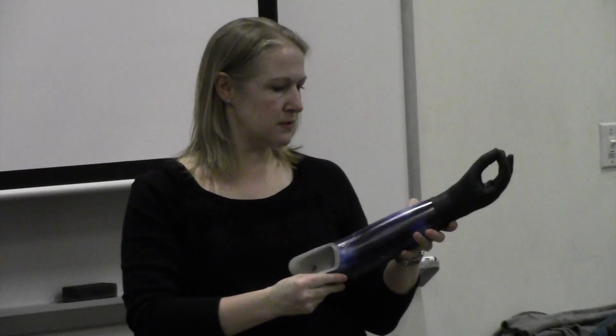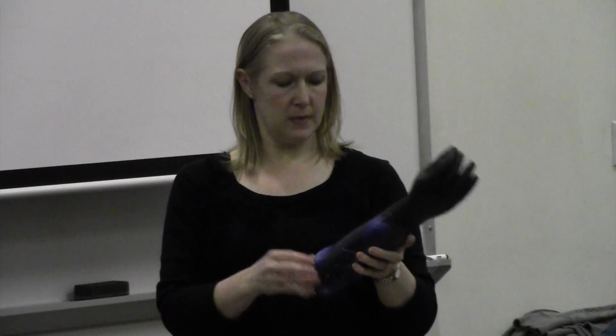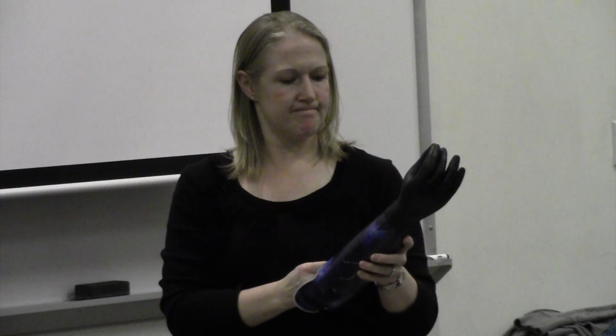Then you have the more mechanical, which is the myoelectric prosthesis, and it is functioned by muscle contractions. There are little electrodes inside of the socket that we find good placement for. So as they contract the muscles, it opens and closes. I think that this one is charged. Anyways, that's controlled by electronics.